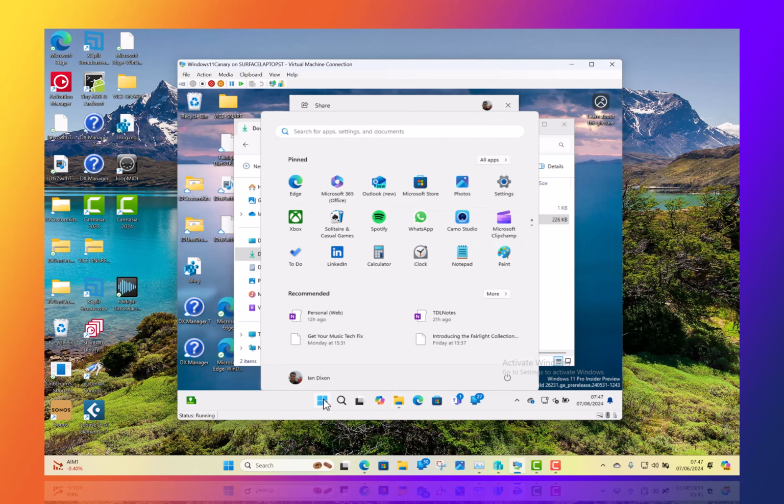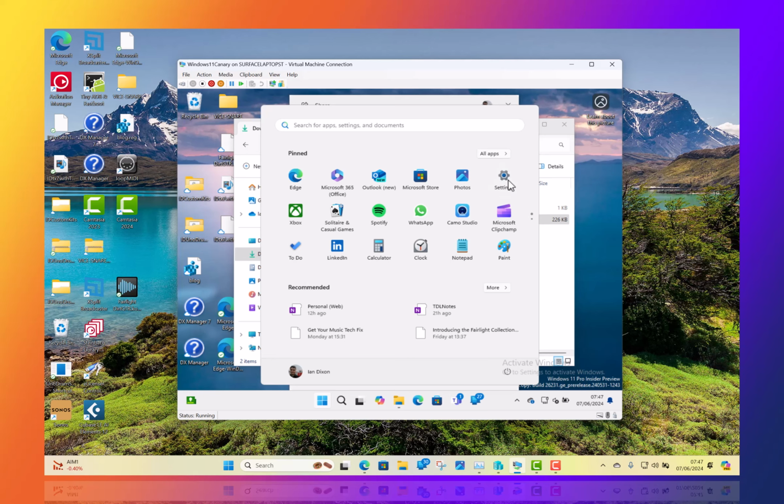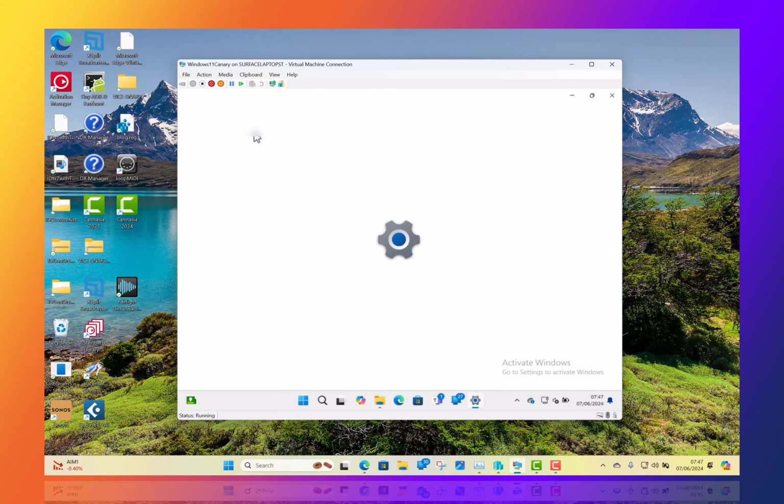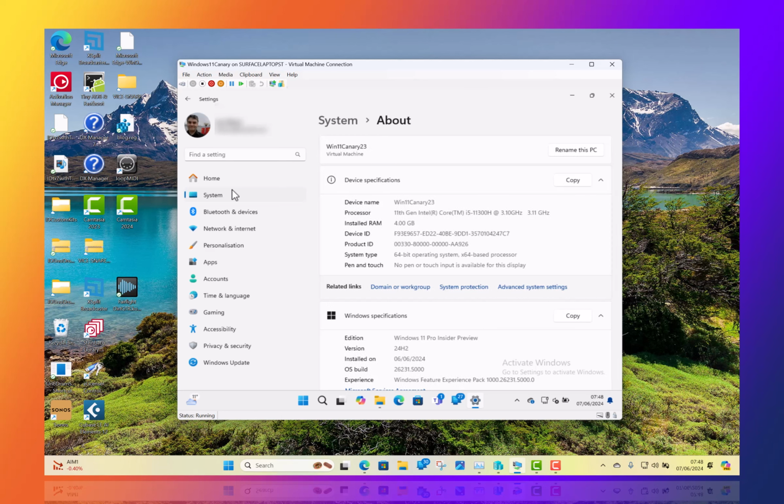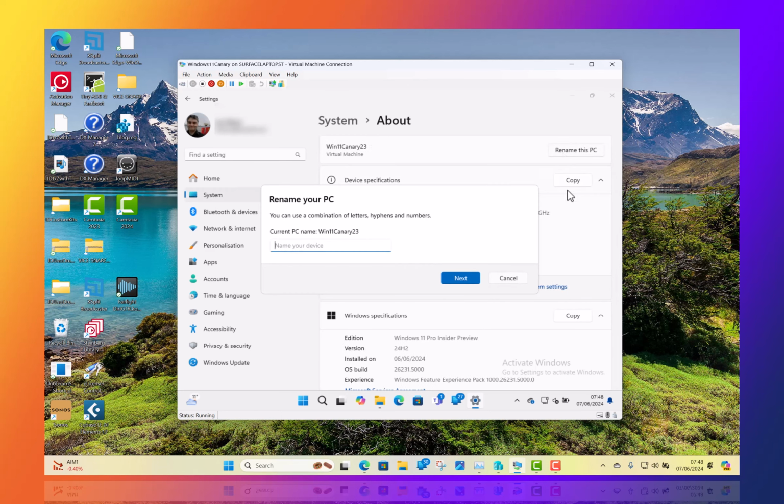One other thing I wanted to quickly show you was the rename PC setting has got a new look to it. So that's the new look on there.